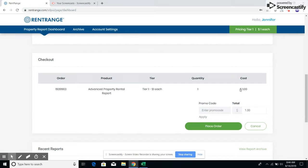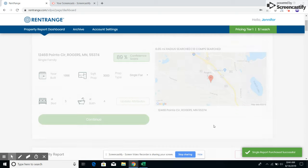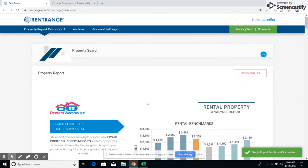This does not cost you $1. It costs Renters Warehouse $1 per report we pull. We have an unlimited amount of reports we can pull, so don't worry about spending that $1. It's not coming out of your pocket. We encourage you to use this tool as often as you can, to get reports. So once you get to this piece here, click on where it says place order, and then it'll run the report for you.